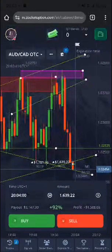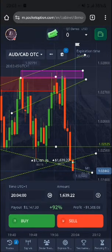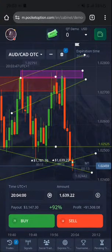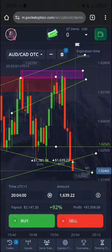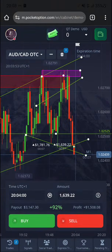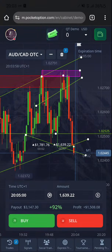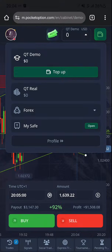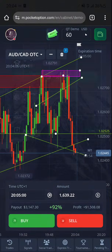You can imagine if I was trading live like this, it would have been crazy. Oh my god. Sometimes when you want to lose the balance, then the balance keeps increasing. You understand? It happens like that. I've seen it happen many times. So okay, fine. Okay, good. So now let's enter with the regular amount we want to enter the market with.